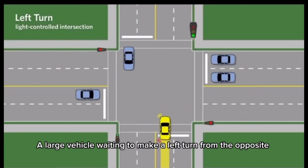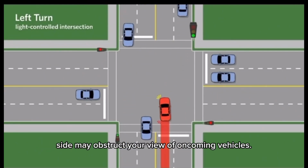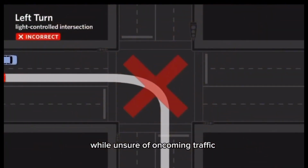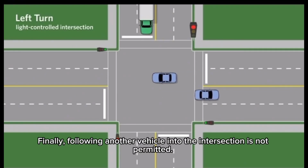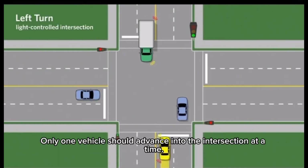A large vehicle waiting to make a left turn from the opposite side may obstruct your view of oncoming vehicles. Taking a risk and turning left while unsure of oncoming traffic may result in a collision. Finally, following another vehicle into the intersection is not permitted. Only one vehicle should advance into the intersection at a time.